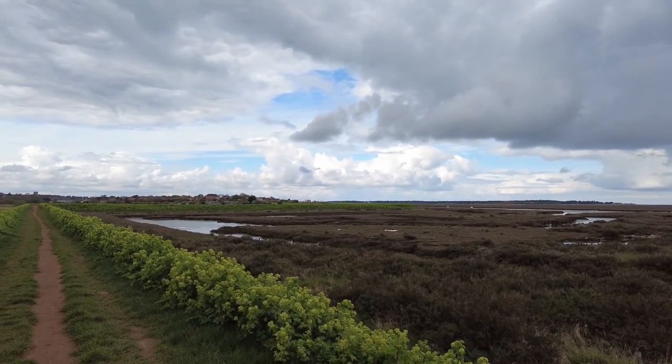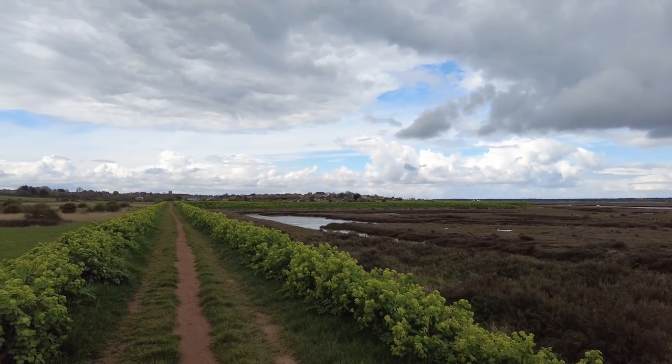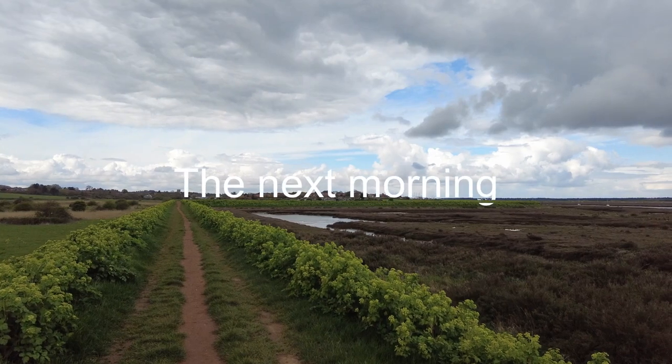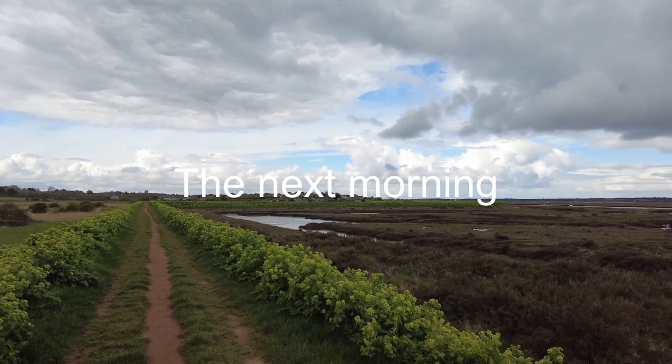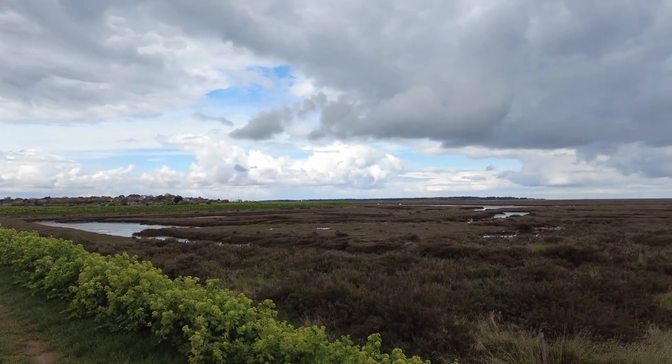These are all the flood defences here in front of us. They've built this up over time to stop the land flooding. And as you can see, we're not too far away from Wells now, so we're just going to head up there. See what we can see.